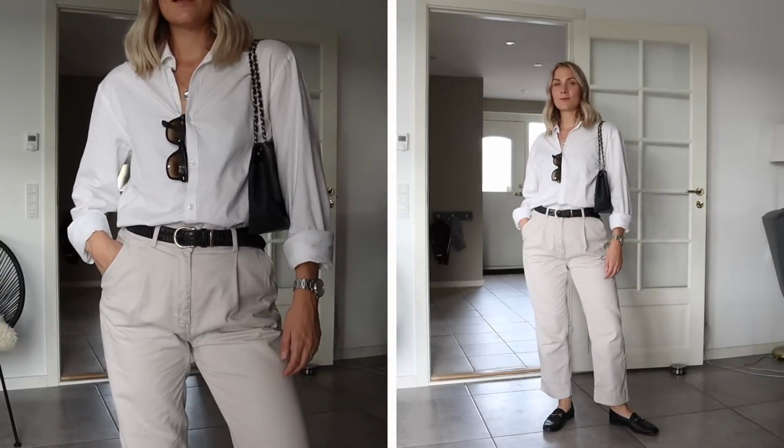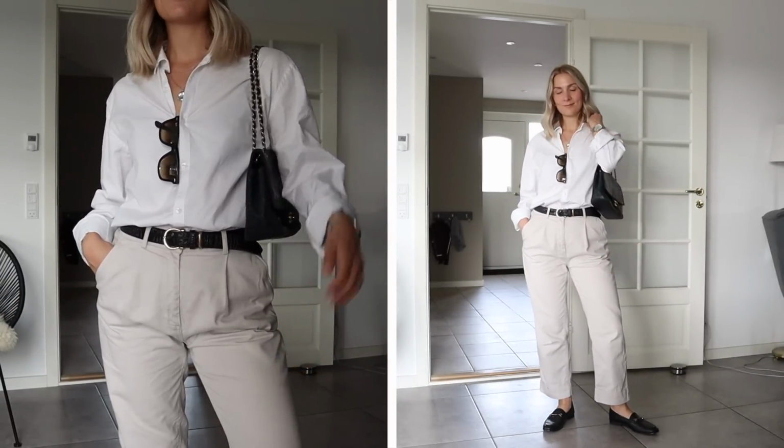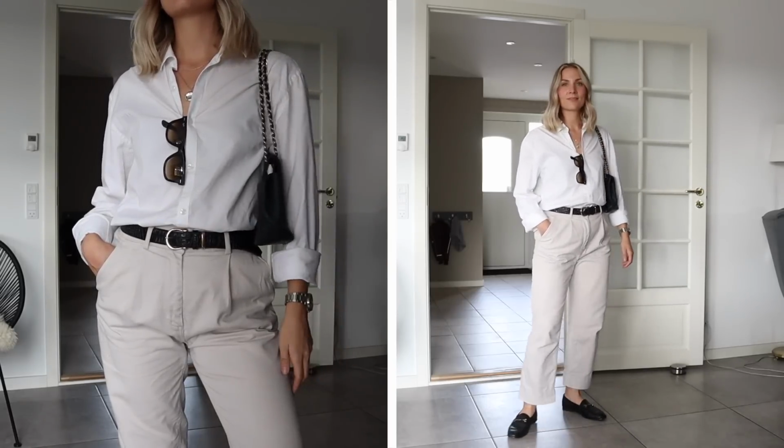This is another one of those pieces I've switched up over time, but nevertheless I've worn a lot over the past 6 or 7 years. It is of course a classic button-down shirt. I love wearing this shirt as a way to polish off my more casual outfits, and this particular item is a hand-me-down from my husband, so it's a shirt that he didn't use anymore.